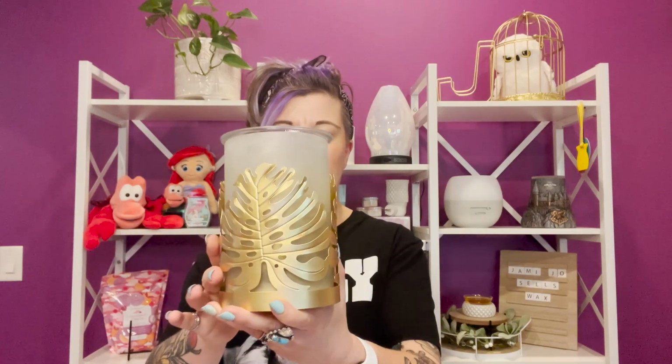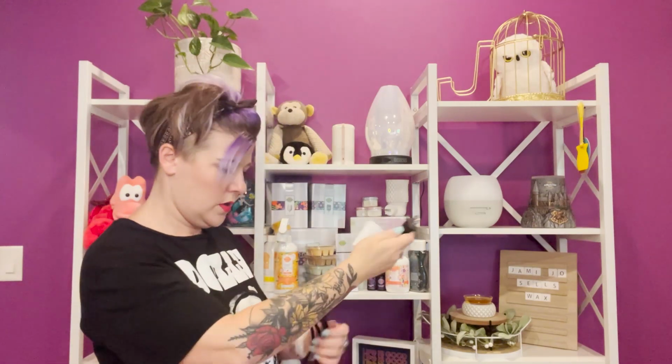Let me unwrap my cord. And then we're going to get it plugged in. Okay, so here's my warmer. Got the bulb in there, and then it's just the glass dish that sits on top. Is that not gorgeous? Just like it is. I absolutely love it. But let me see if my little cord will reach here. Oh, actually, I have an extension cord right here.